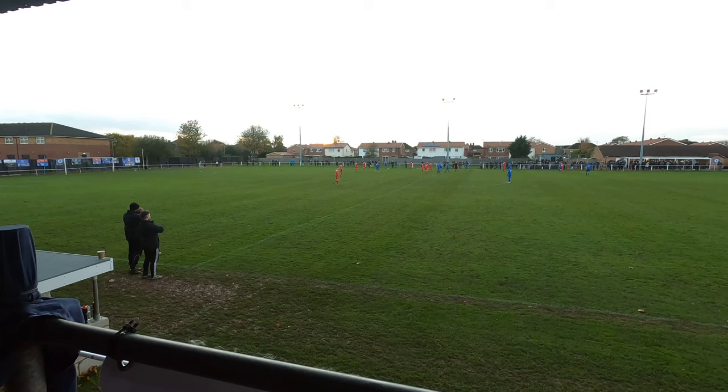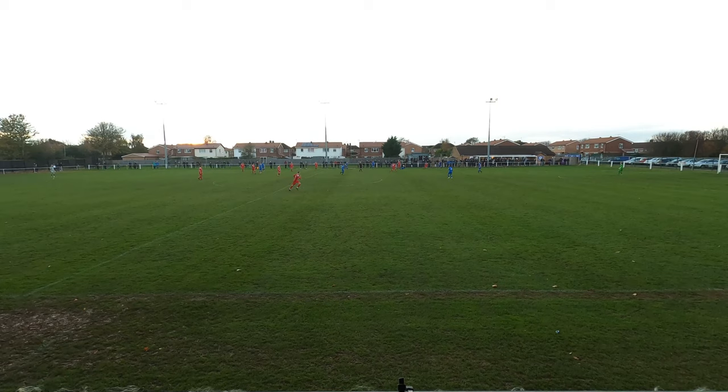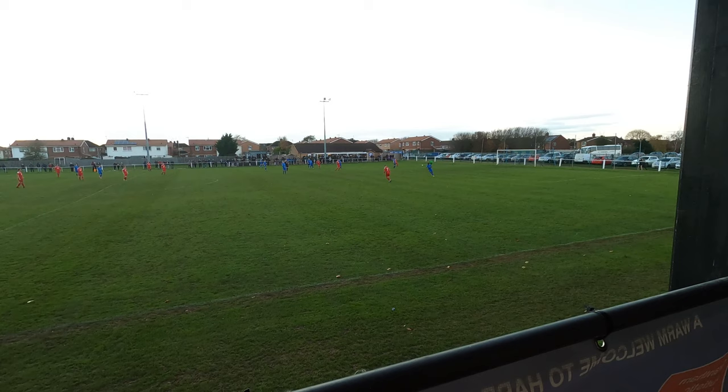Honestly, what is it with Harrowby in the camera? It's like they're afraid of it. The floodlights are starting to come on as well, so that should help with keeping it in focus. It's going to take a minute to warm up. It's going to go through there.